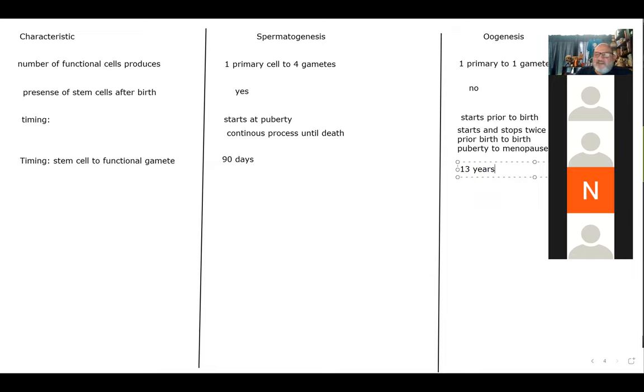Right. Hopefully it doesn't get fertilized, but is it possible that that first egg that is ovulated could be fertilized at 13 years of age? Yeah. It's possible. Hopefully it doesn't happen, but it is definitely possible. Absolutely. And then the next chance would be 13 years in 1 month, and then 13 years in 2 months, and so on and so forth. So yeah, it takes years to get from stem cell to gamete. Absolutely. Excellent.